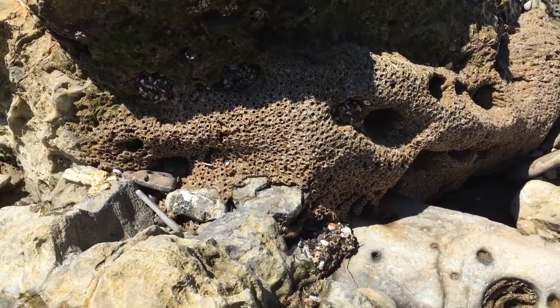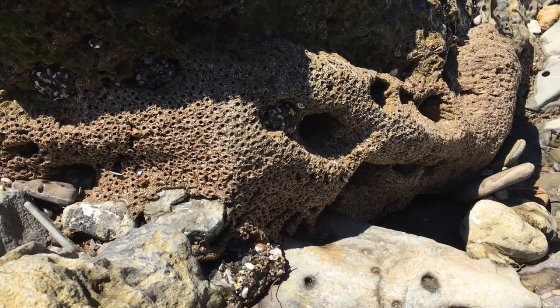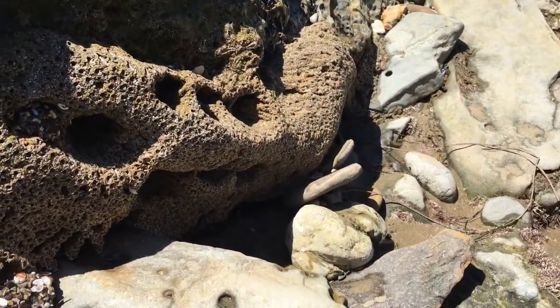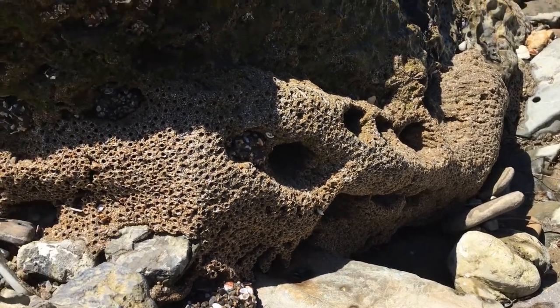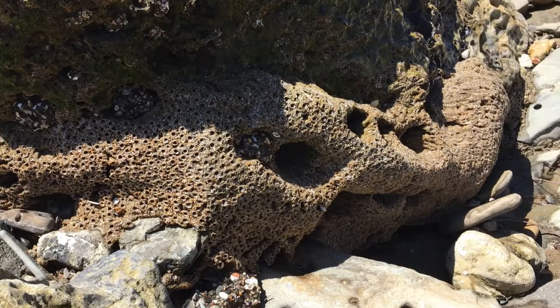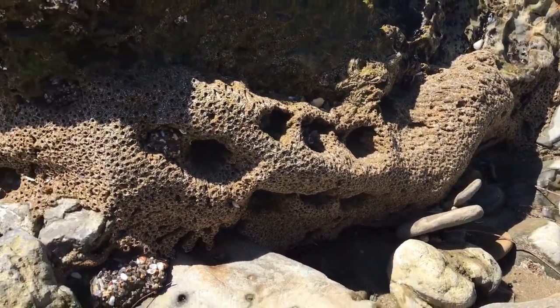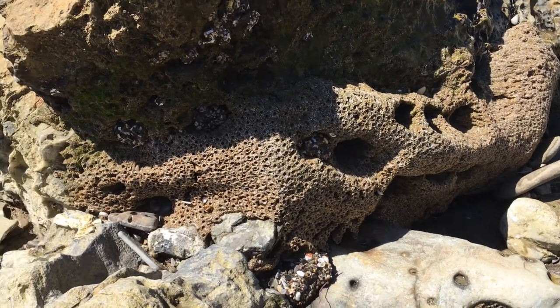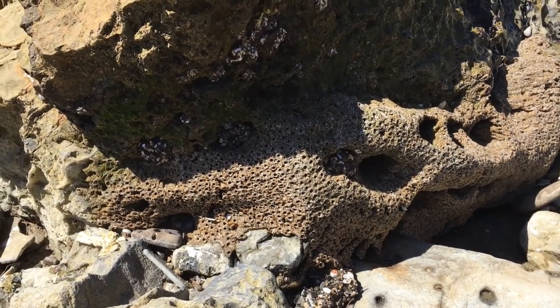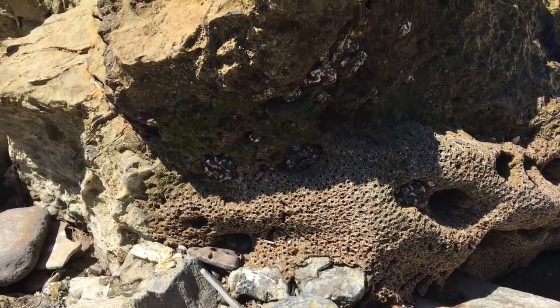So, we've just been informed by a local volunteer that this beehive honeycomb looking thing is made by something called a sandcastle worm. So they create this whole structure, which is pretty cool, and then they live in it. It's just crazy. And now that we know what they are, I see them everywhere.